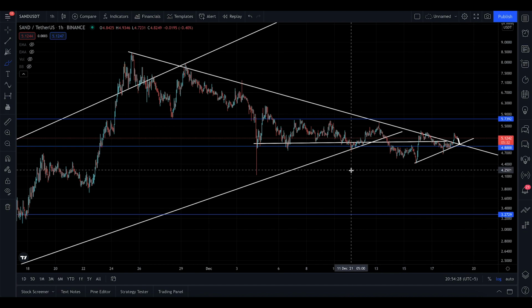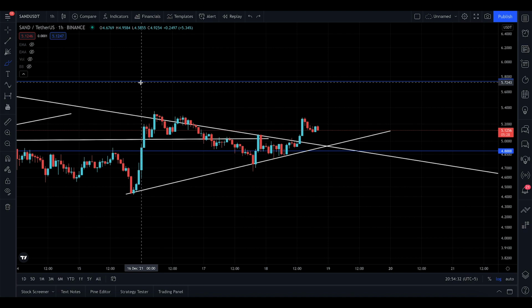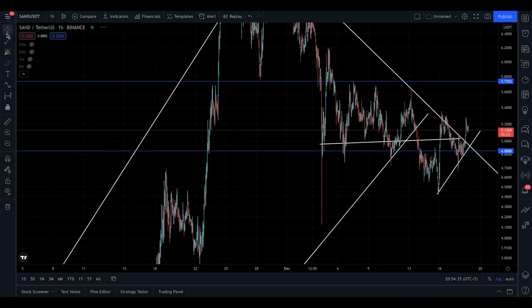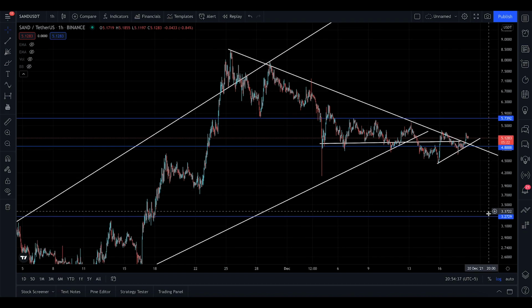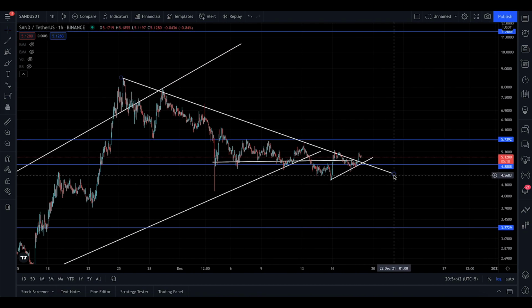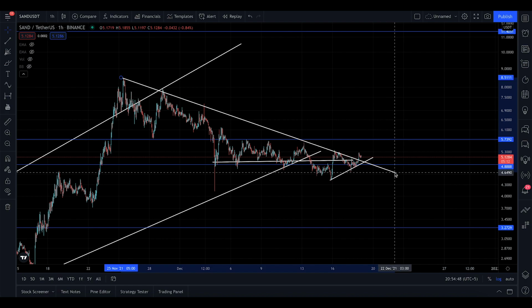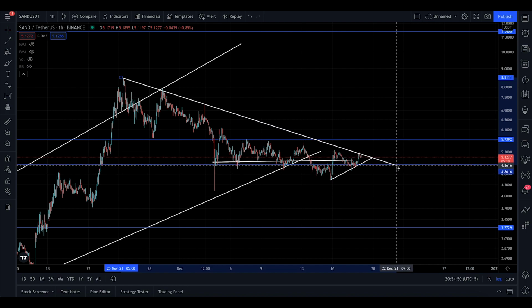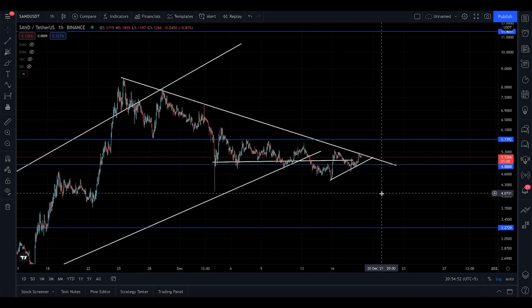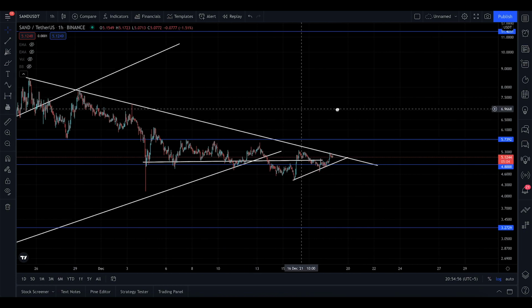So there's another potential play that I want to talk about. That's the first scenario. Now the second scenario, pay close attention to this: this could be a trap as well. Why? Because the range really matters. If I just drag this a little bit to the top like that, it could be something like this, and this is valid.